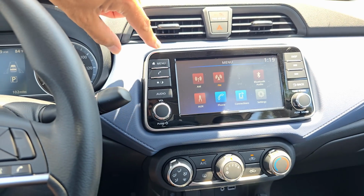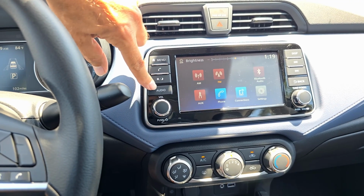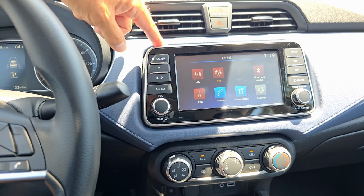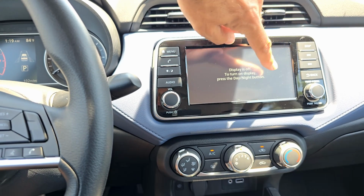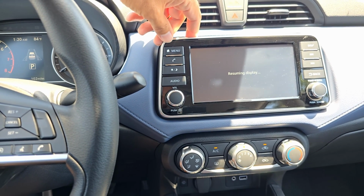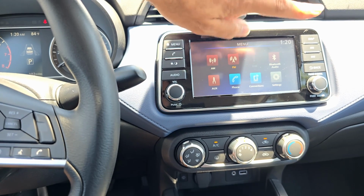On the sides over here, you have the hard buttons for the phone. Then you have the night and day display, audio, volume, and power button display. On the other side, let's see what it does. You can turn it off basically. Press the day and night button to resume it. Then you have the Seek Track back and the tune and scroll button. That's pretty much it. That's all you have.